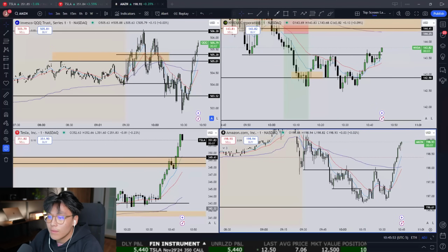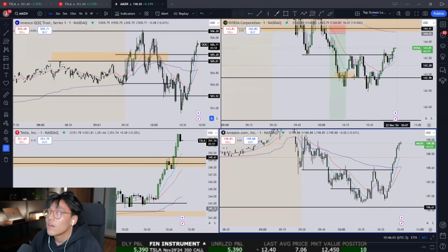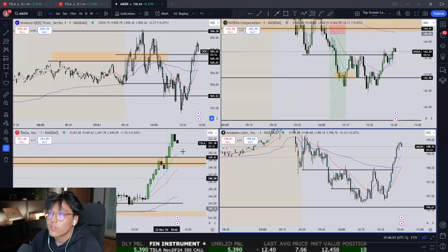But yeah, I am going to call it here. Let's see, Amazon popping off. Yeah, Amazon. I mentioned those ones are day trades. These ones, Amazon and Nvidia, are day trades. Tesla, this is the swing one. This is the main one. And that's a great way to end off the week. We're able to capture finally that Tesla push towards the upside.